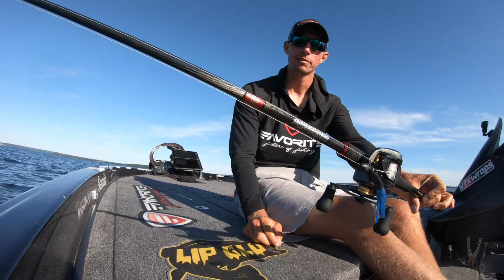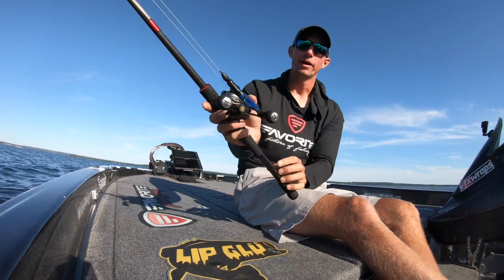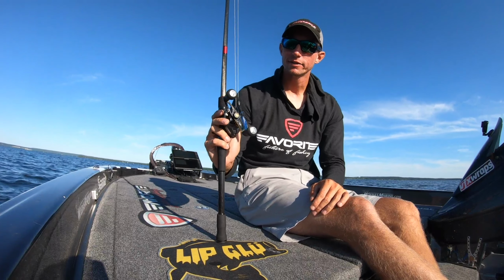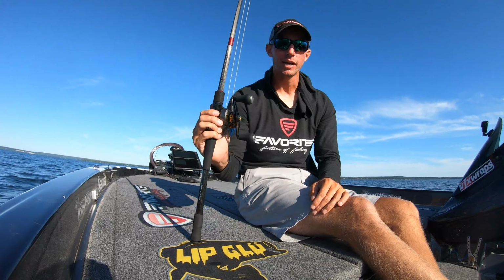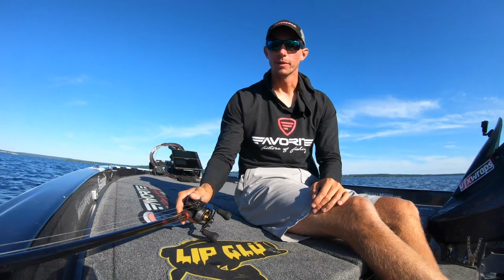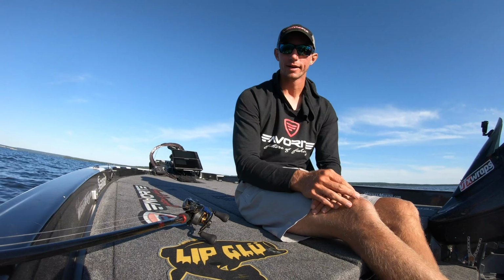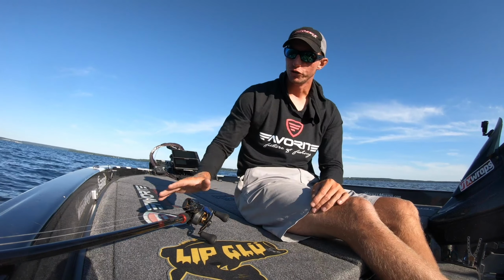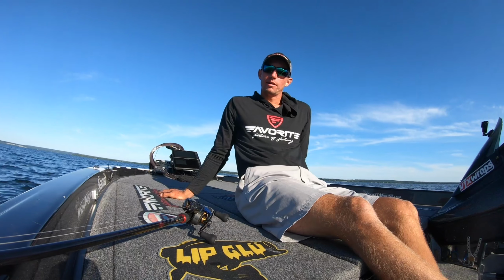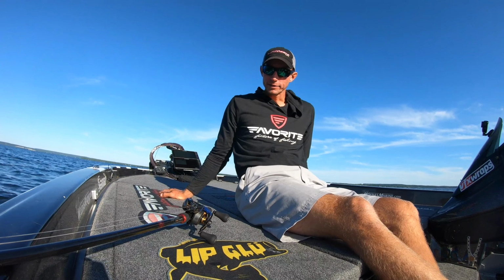And I was punching with the Pro Series 7'6" heavy. Andy Morgan put a lot of time in designing this rod, so he's one of the best flippers out there. And this rod is pretty bad to the bone for flipping a little bit heavier weight. I'm really impressed with that, and I'm looking forward to getting some more time on the water using that new Pro Series 7'6" heavy. But that's pretty much it, guys.